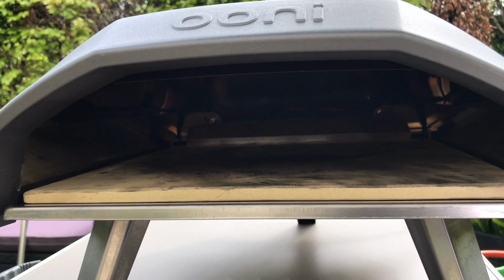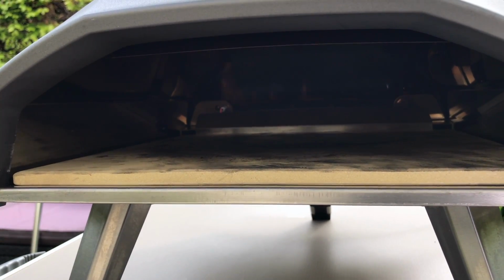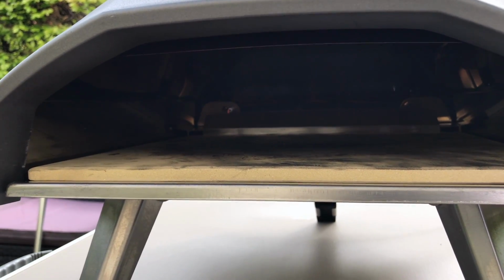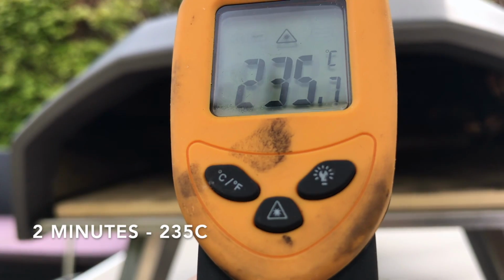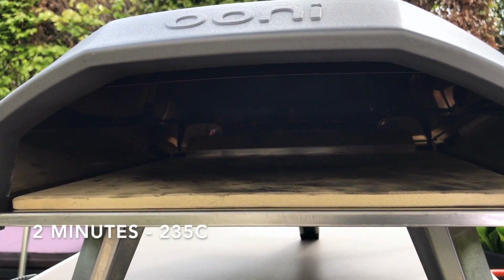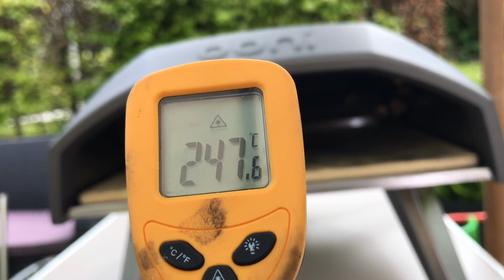Oh, that seems quite a lot. I do really like the even flame at the back though. It just seems as if it gives a more even cook. Right, we're nearly heading for 2 minutes. It's 2:30, it's gone up 35 degrees in a minute. So coming up to 3 minutes now, 247.